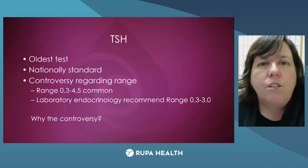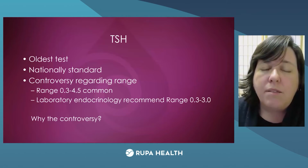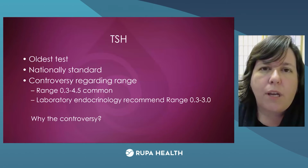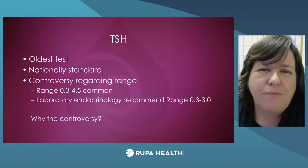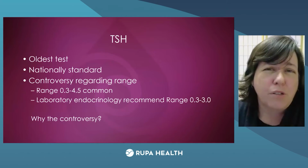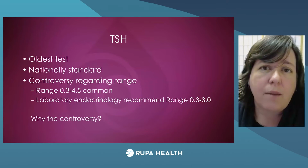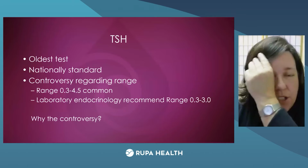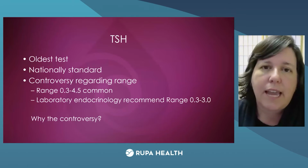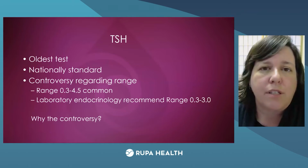I had to share. So TSH as a marker is one of the oldest tests that we have available. Some people are really surprised to know that it's still not that old. I think it was developed in like the 40s for commercial usage. Before that, if people had high cholesterol, they were put on thyroid medication, or if they just had symptoms of thyroid, they were put on thyroid medication. If you looked like you had it, they just treated you for it. So it is a lab that has a national standard.